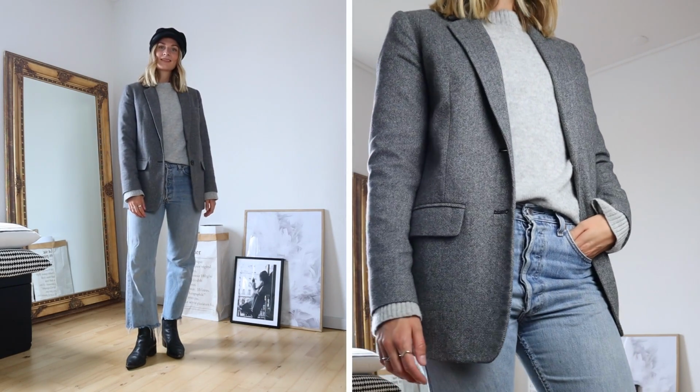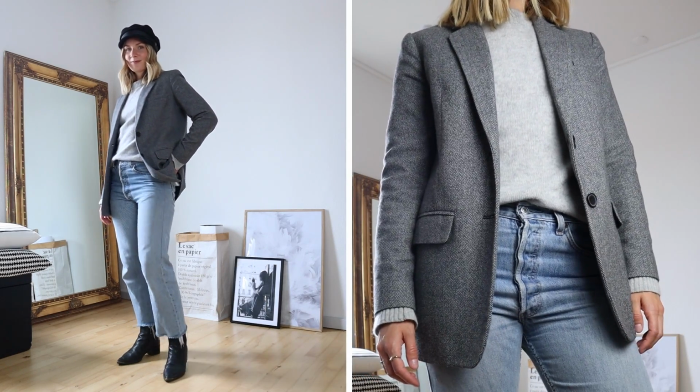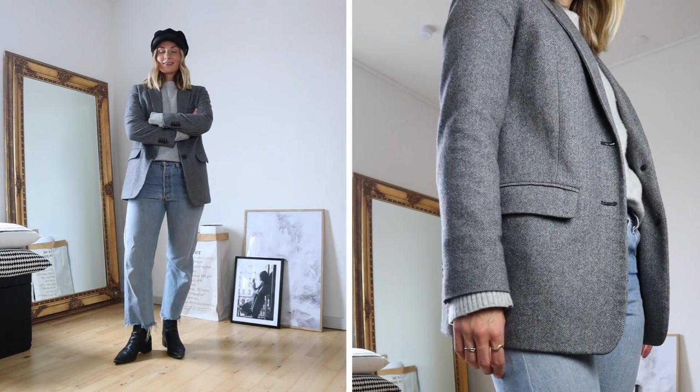I love it when the weather is kind of chilly enough for you to be able to layer up like that, but still show off all of the layers that you're wearing. That's what I love about autumn and styling my outfits for autumn.